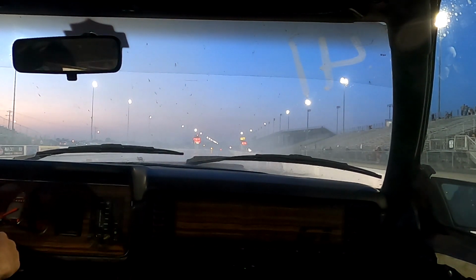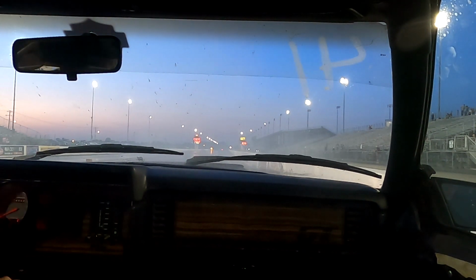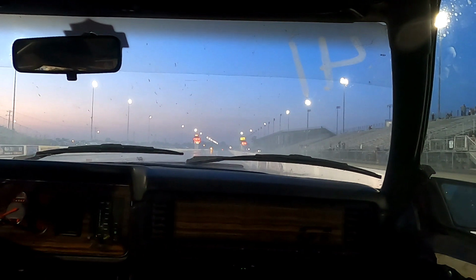Whoa. Is there a shut off? Yeah, I think the engine just went. Yeah, it did. You just hold the block, buddy. Oh, shit. You ain't driving it home. Good thing I got the trailer today.